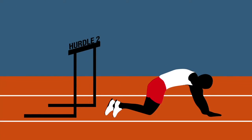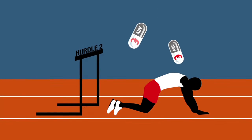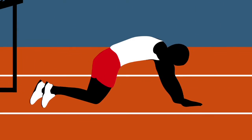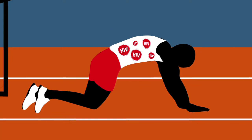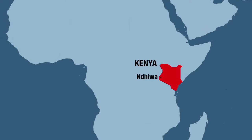And even if they do, there's yet another hurdle, as second and third line treatments are more costly, or often quite simply unavailable. Our patient, who had an undetectable viral load and was in good health, falls sick again. And once more, he's at risk not only of transmitting the infection, but also of dying.